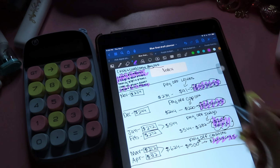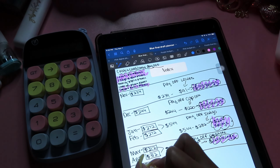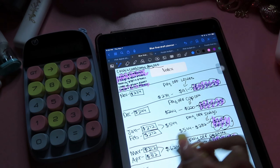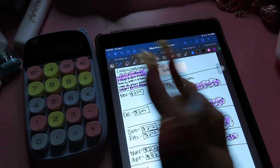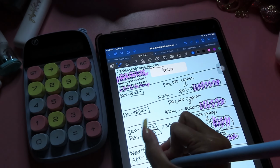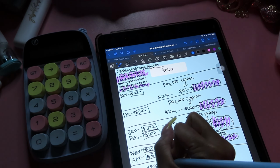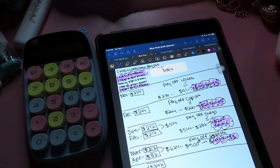All right, so we'll pay off our Credit One. All right, starting May, I'm going to go ahead and take this 312. Now we're going to add that Credit One minimum of $30 back into our cash surplus, which is going to be $342. 342 is going to be our new cash surplus, May and June. Go ahead and combine that 342. 342 times 2 is going to be 684.